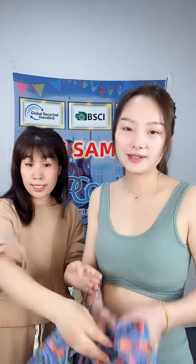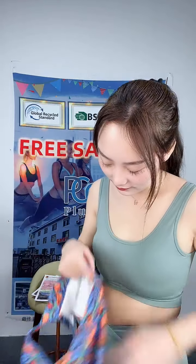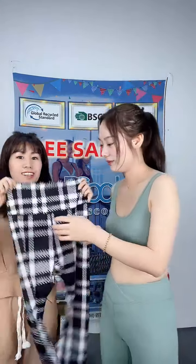I think a lot of friends also worry about the white base, right? So we have a new technique for the sublimation. Some of you don't like the inside to be white, so we have another technique.